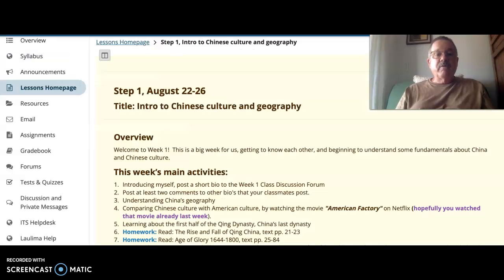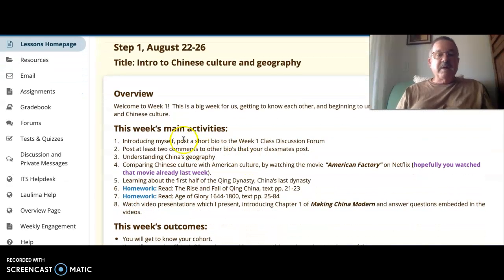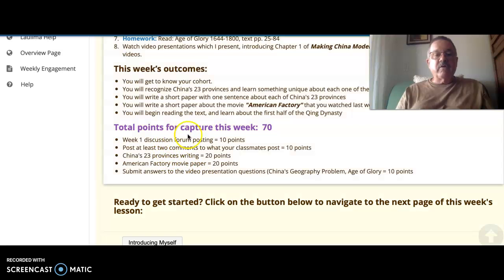Now I want to go over to the lessons homepage, and I'm in the first lesson for tomorrow to the 26th, and there's a breakdown of overview, this week's activities, this week's outcomes, and then I want to focus on the total points for capture this week. Each week you will see the total points possible.